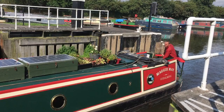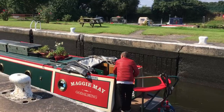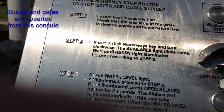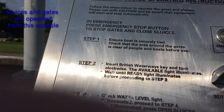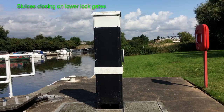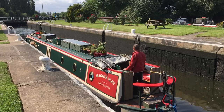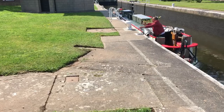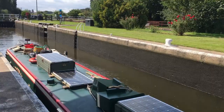Do you want to tie up? Yeah. Yeah. He says it's quite fierce, so I've stayed middle. Got that on film. Got that on film. Oh, there is a control at that end. I didn't have to stand here.